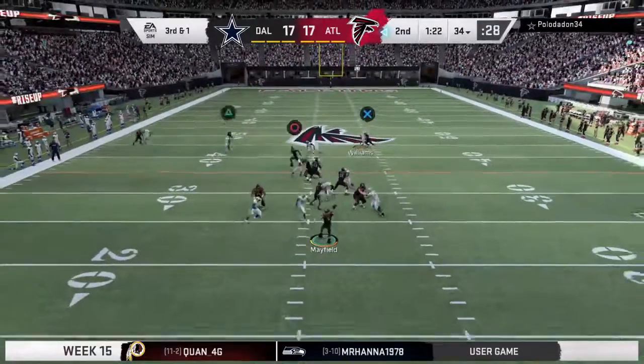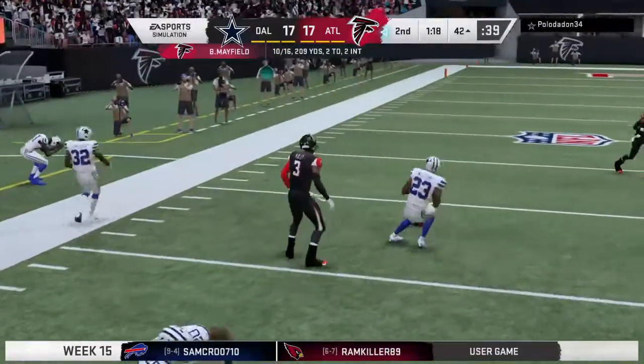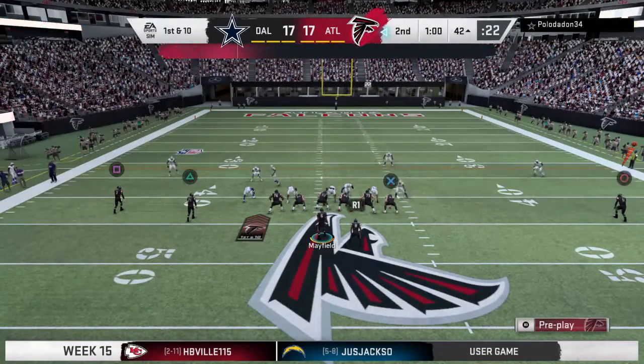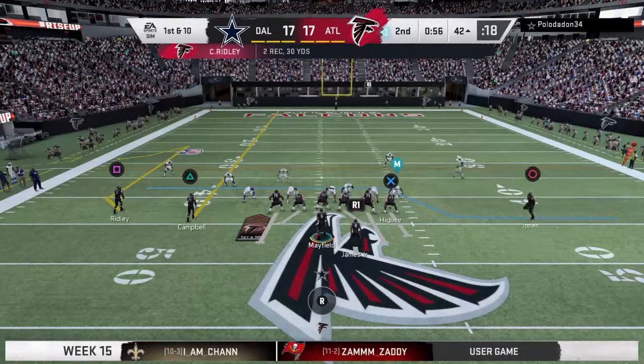From the shotgun, it's Mayfield. Oh, a scrap for the football, and he's going to come down with it. And he's going to have another first down here as the tackle's made at the Cowboys' 42. And now with that completion, he's north of 200 yards here in the first half.